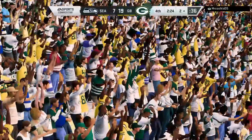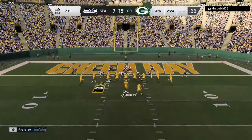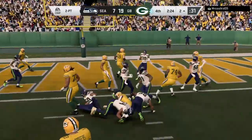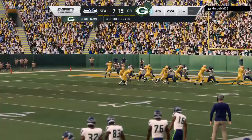Davante Adams. His 2nd touchdown of the afternoon. And the Packers are able to stretch that lead out further. They'll look to run for it with Williams. And he gets halfway there, down to the 1-yard line.